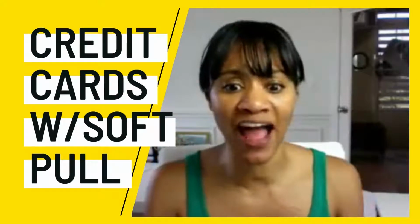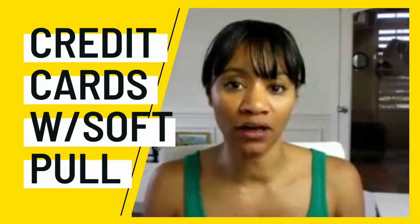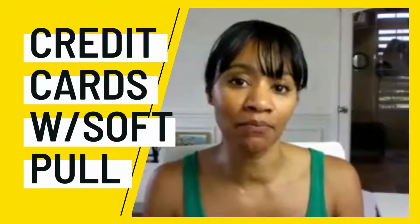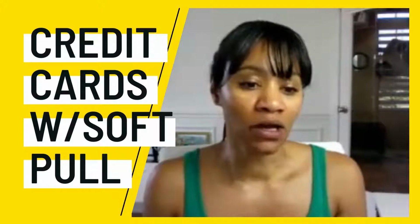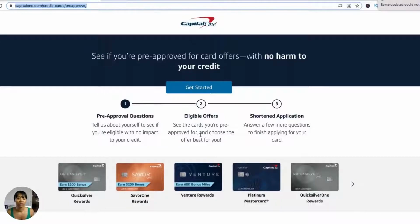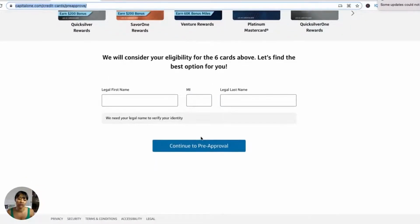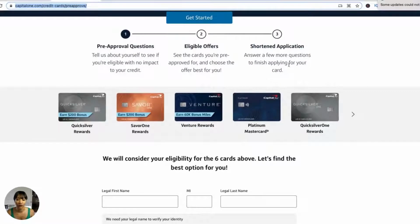So we're going to discuss the 5 different credit cards, what type of credit score you need, FICO score, and the limits of the credit cards, okay? So let's get started. So we do have Capital One Quicksilver. Quicksilver currently is offering a $200 bonus if you're potentially approved.